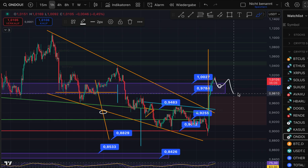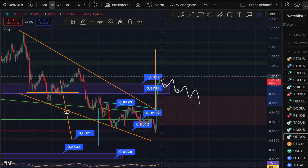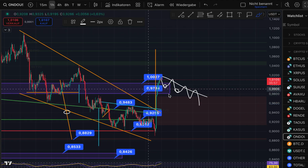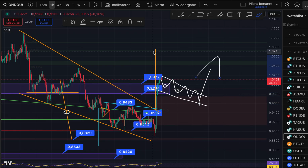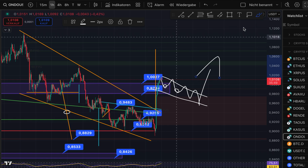Then we're going to sell off again, get support here again, and then get into the fair value gap to fish a bit of the long positions, the high leverage ones, and then we have a bull flag, and then we can trade it into the overall target of that falling wedge, $1.07.